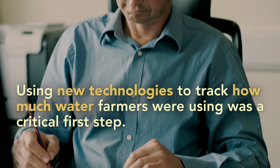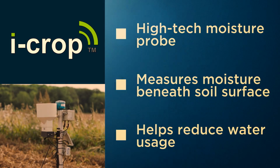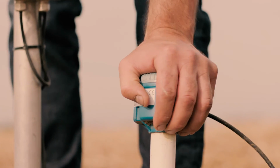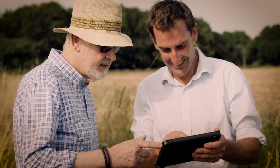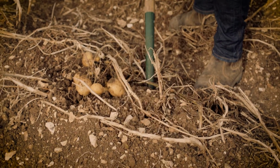We developed, in association with PepsiCo, a research tool called iCrop. We typically have 3 iCrop probes per crop, monitoring the water at different levels within the crop. They connect with the main system, which can be on your iPad, so you can read them and you can then judge whether the crop needs to have water applied or not. You're getting the crop to grow in optimum conditions.